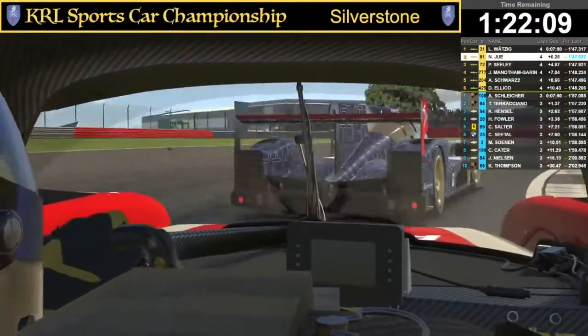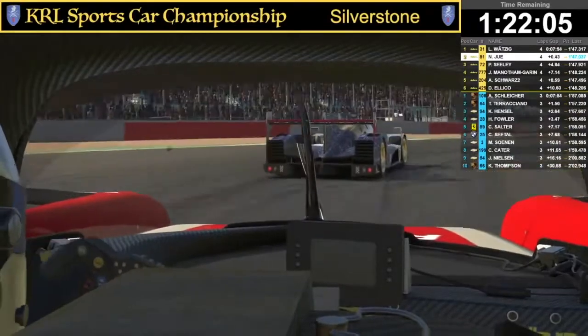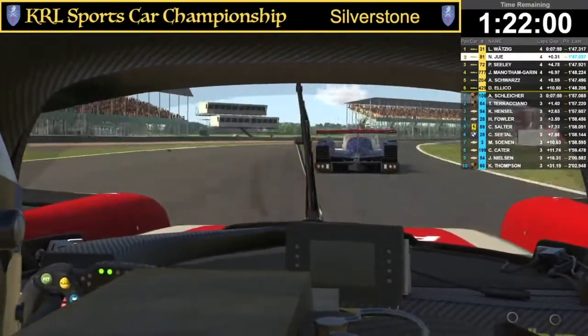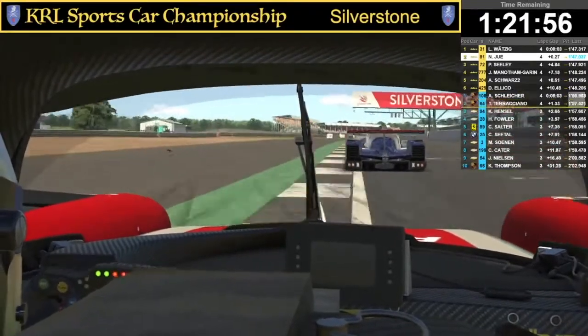Back on board with the pole sitter as we're in through Luffield and up to Woodcote. How long is he going to wait? He looks like he's pretty racy. It looks like he wants to get that lead.